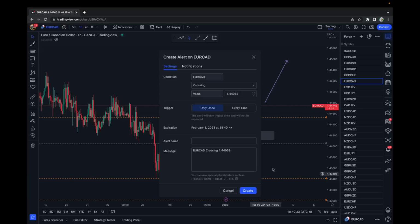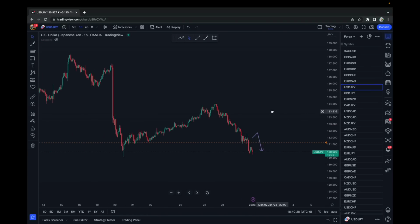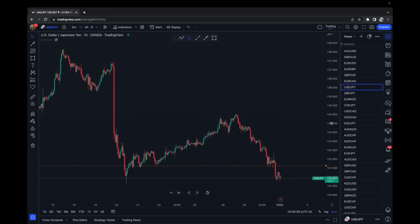So one of the last ones I'm looking at here is USD JPY. This thing could bounce here. I called a little setup last week in the free Telegram channel, and I thought this would go down. It ended up pulling back and then going down just as I thought it would. That's in the Telegram channel from last week if you just scroll up in the free Telegram channel.